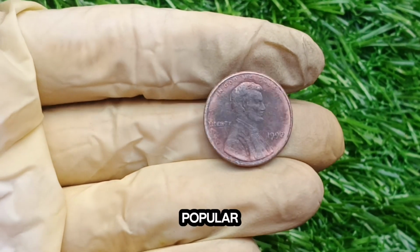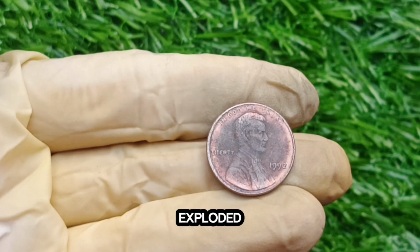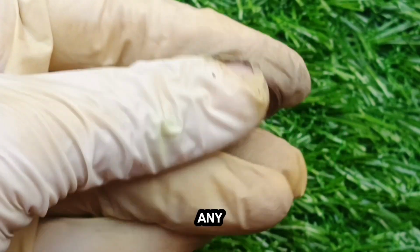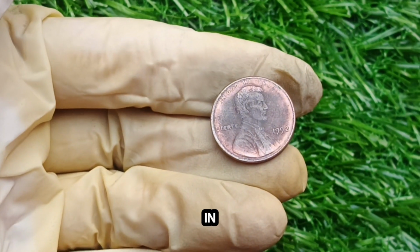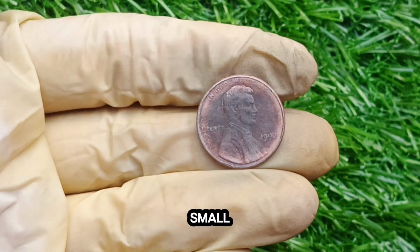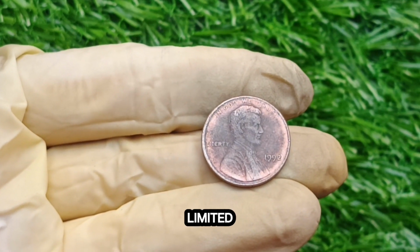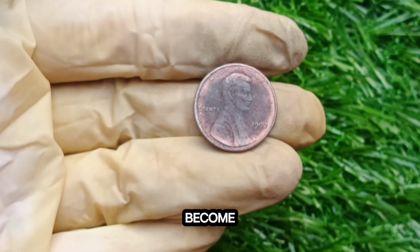Coin collecting has been a popular hobby for centuries, but in recent decades, the market for rare coins has really exploded. There are several reasons why coins like this one are worth such extraordinary amounts of money. First, as with any collectible, scarcity is a key factor. There simply aren't many of these coins in circulation. With so many pennies minted in 1992, only a small fraction of them exhibit the double die error. The fact that only a few have survived in good condition means the supply is incredibly limited. In the world of coin collecting, the fewer there are, the more valuable they become.